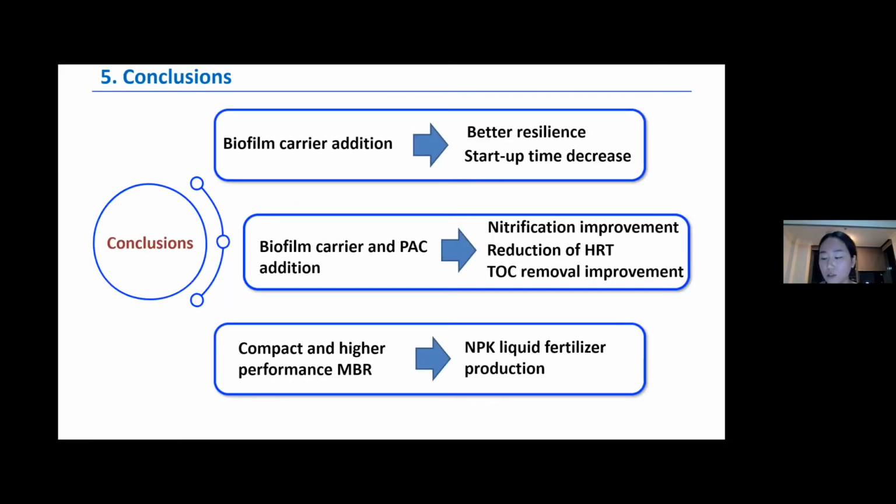So in conclusion, biofilm carrier addition showed better resilience and shortened the startup time. And the combination of biofilm carriers and PAC significantly improved nitrification, thereby reducing HRT, and also improved the organics removal. Therefore, the production of NPK liquid fertilizer in a more compact and higher performance MBR was feasible in this study.